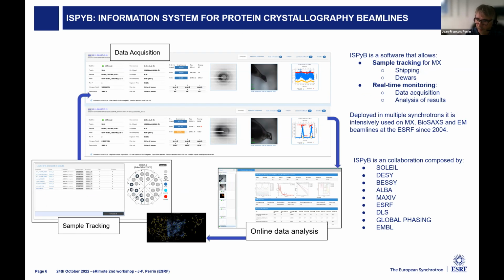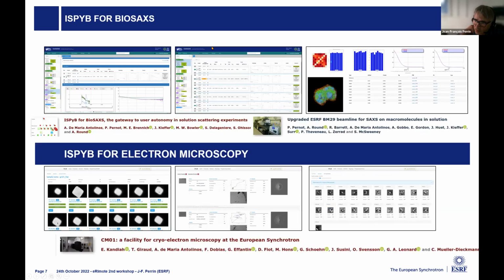So this is in place for the MX beamlines, but also now for different types of beamlines like BioSAXS and the microscopy beamlines.